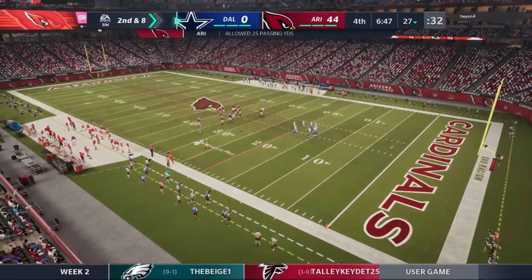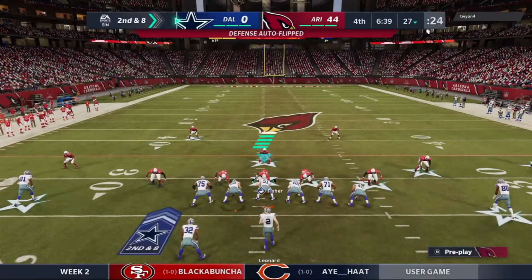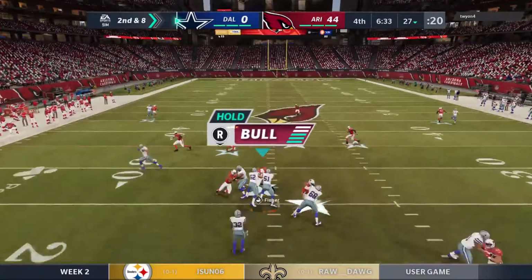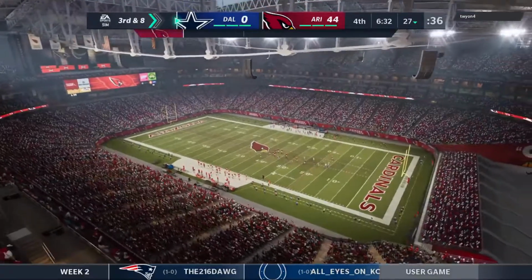That catch good for only a couple. And 8 at the 27-yard line. They'll break the huddle, come up on 2nd and 8 at the 27-yard line. 58, right over there. Operating from the gun, Leonard. And this one incomplete. Too much contact to hold on to that one, and it's 3rd down.